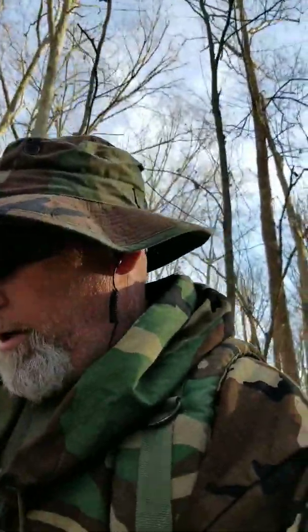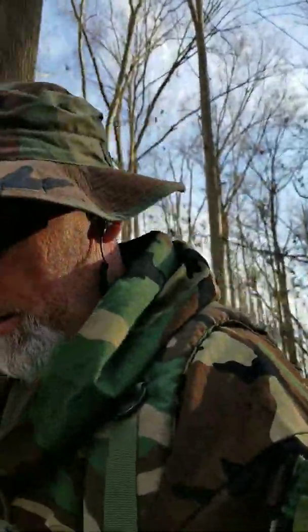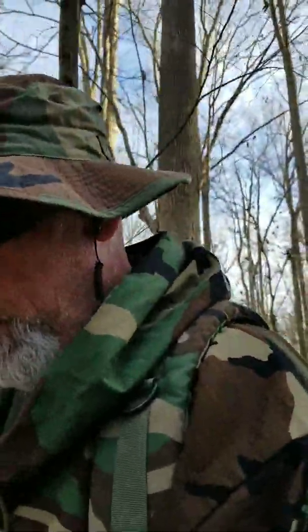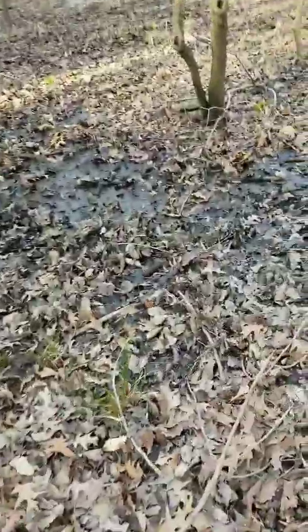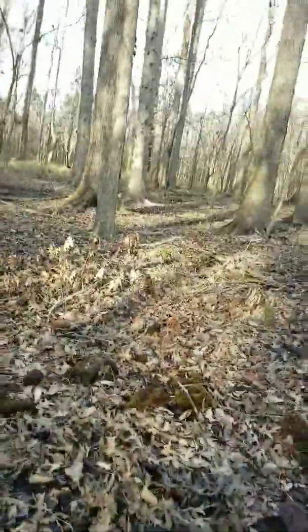So just hiking through the woods here to make my way. The ground is very wet and swampy, as you can tell. I could probably dig a small hole with very little effort and get a pool of water. It wouldn't be too hard.